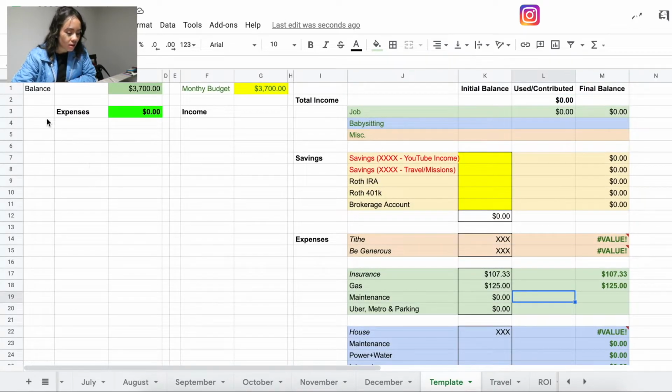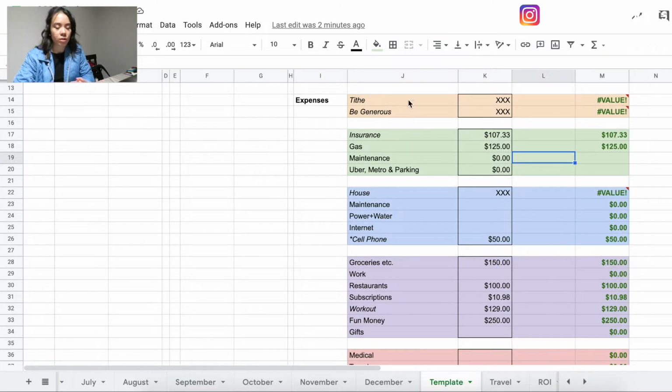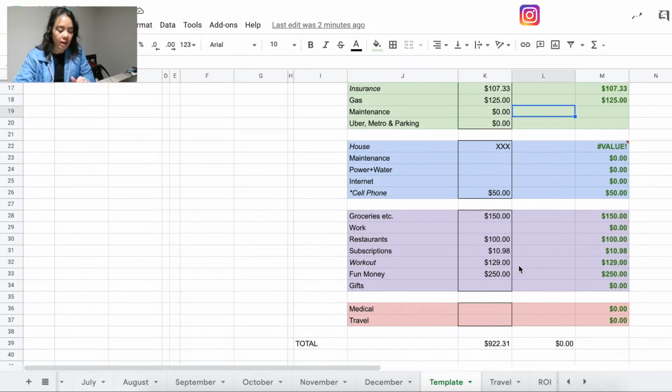So in these columns right here is where I put my expenses. I put my expenses here along with how much it was, and then the date I put right here. So I take those expenses and I categorize all of my expenses into one of 5 buckets. The first bucket is my giving bucket, and the second is my car stuff. The third is my house stuff. The fourth is my personal stuff, and then the last one is other. Right now it's like medical stuff and travel.